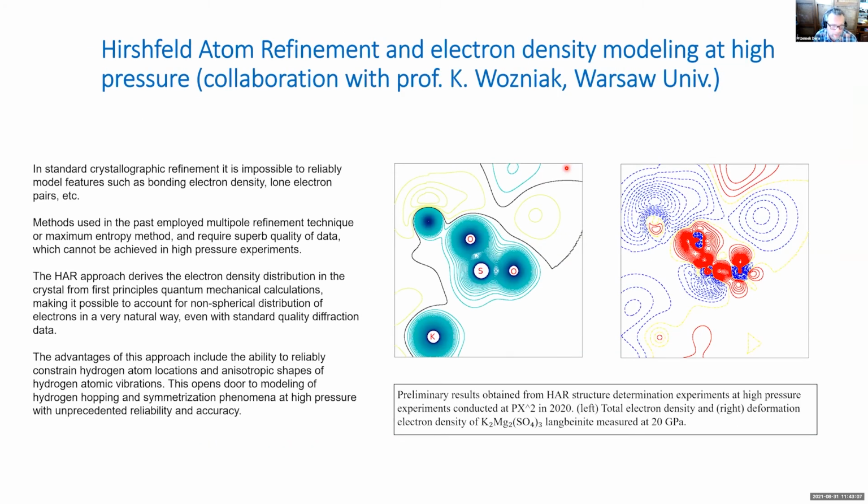Recently, we started collaborating with a group at Warsaw University in Poznań, led by Professor Krzysztof Woźniak, which specializes in Hirshfeld atom refinement. This is another technique for structural analysis, which basically gives you the ability to model electron density rather than just atomic positions. So when you want to look at unusual coordination states of mineral phases, this allows you to directly see whether a bond exists between two atoms. It allows you to see electron density that might be responsible for electrical conductivity, thermal conductivity, and so on. It's still a work in progress, but it's very promising and seems to be a major step forward in our ability to see these fine details of rearrangements that happen as a function of pressure.